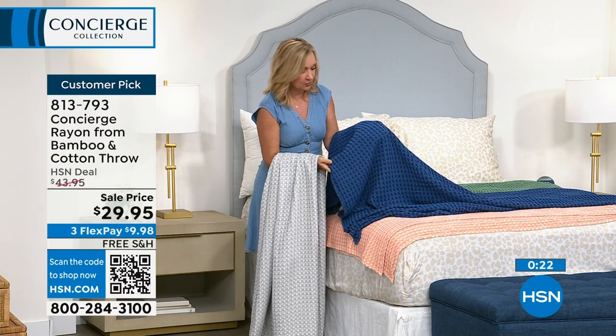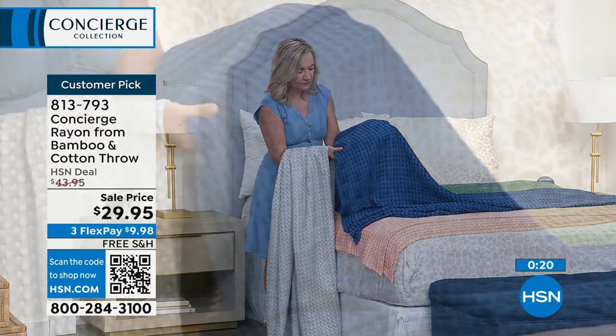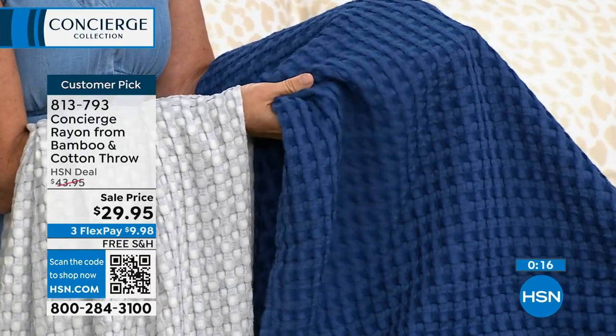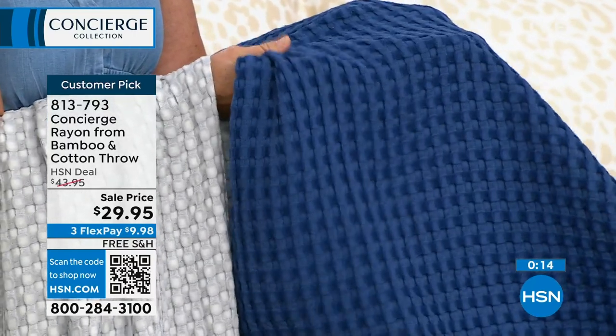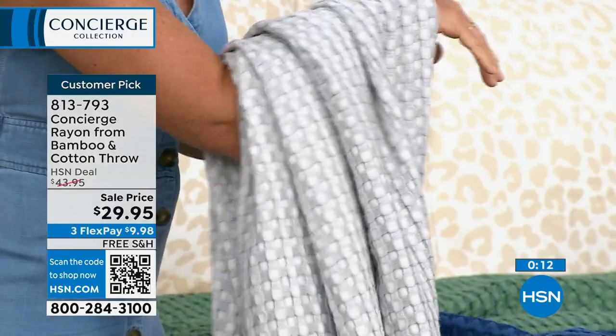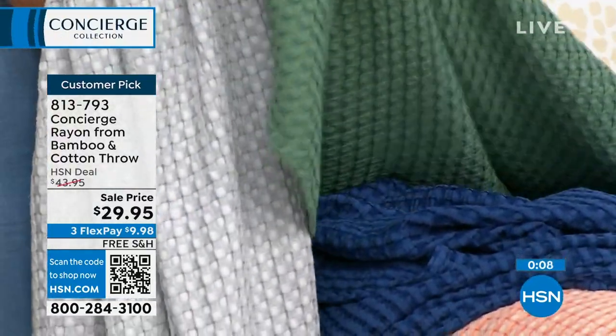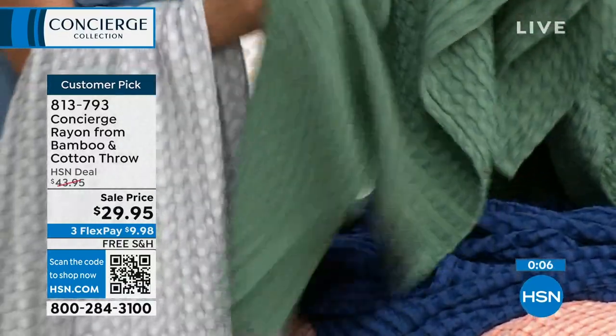So here's the blue. You can see the texture. Everything that you see there is beautifully soft, has a brushed hand to it. This is that navy blue, the gray, the coral. Don't miss out on this green. I think I might have to take this one home with me.